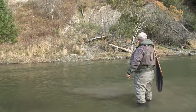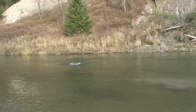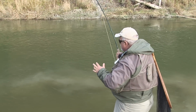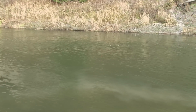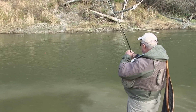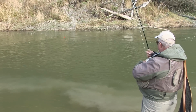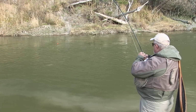Yeah, oh yeah. Oh man. You gotta love steelhead. Now, again, I say this every time, but when you got steelhead on or any big fish, if they want to pull line out, you allow them to pull. As long as you can pull them in, you do. Oh, yeah. Yes, sir. It's a good fish, too. Good fish. On a 10-foot number 7 weight, you got to love it.